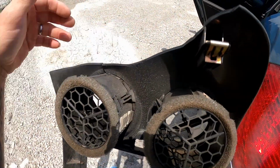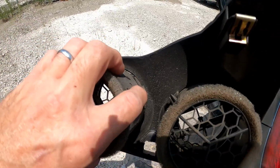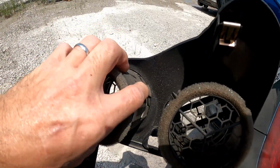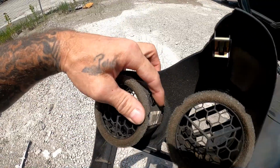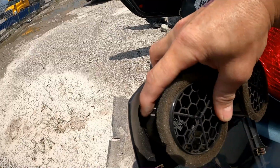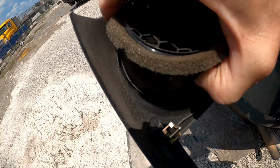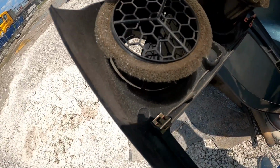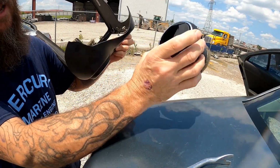Thought maybe this would give us a chance to get an idea what we're working with and how to get these out, the same way it goes in the dash. You're just going to bend these tabs. See that? Bend that tab and push it through. That's basically all you're doing. Just like that. There's one on the bottom. All right, we are free now to push it on through. And that's it. They pop right out.